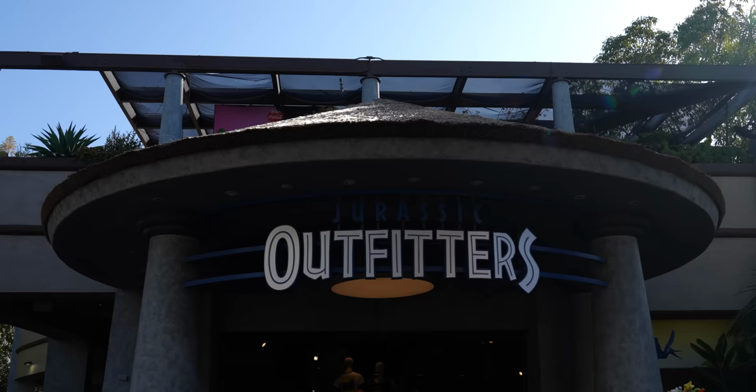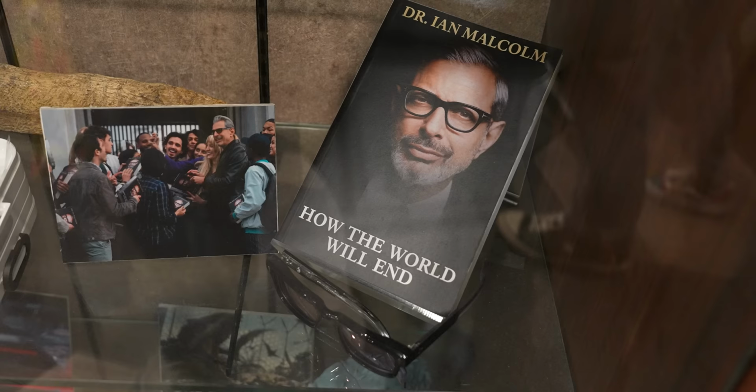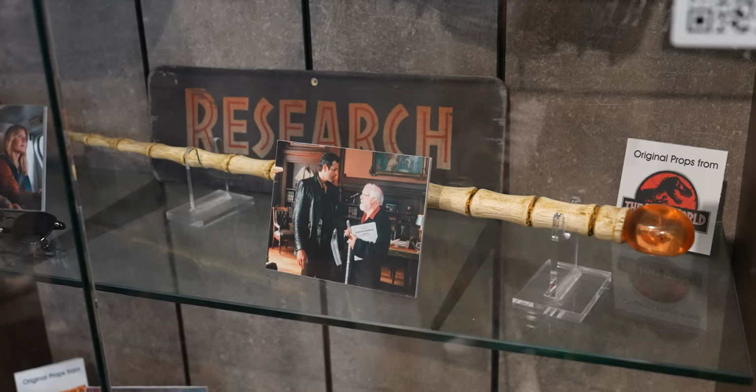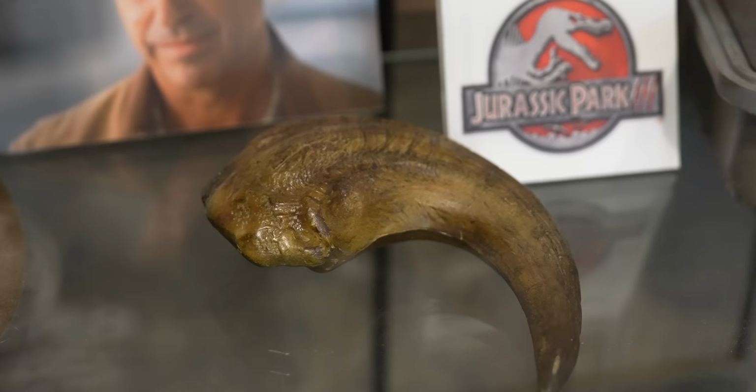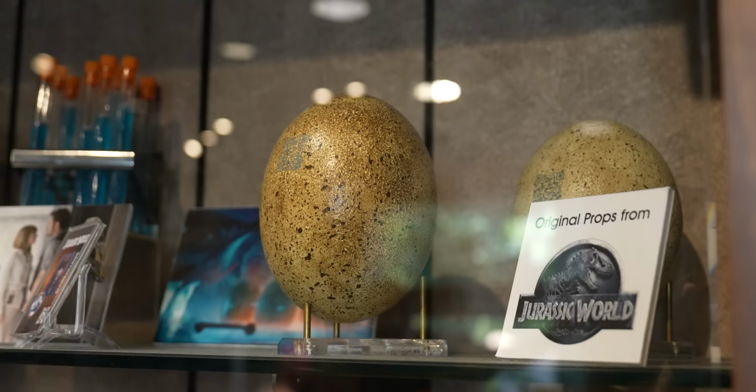Of course. Dino DNA. A lot of people, when they get off the ride, walk through the gift shop and don't realize that there are some props on display here from the original film, from Jurassic World. They even got your raptor claw. I know. I need it. Look how big it is. It's huge. I want one of those raptor eggs with the UPC codes on them.